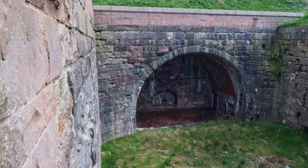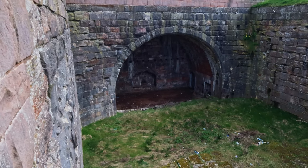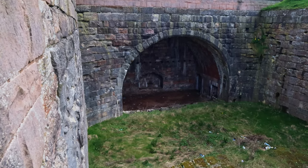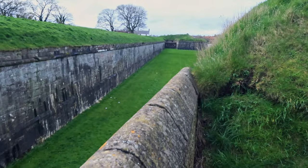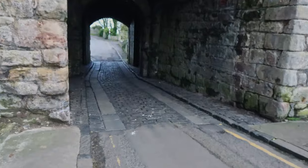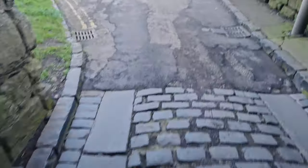Like a little hollow tunnel thing. And then there's another one over there. It's crazy. It's so tiny. A car is supposed to fit through that gap. There's no space at all. That's cool though.